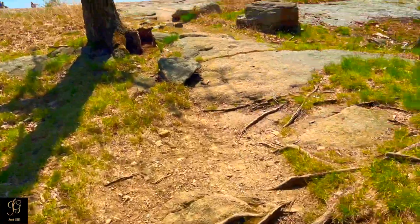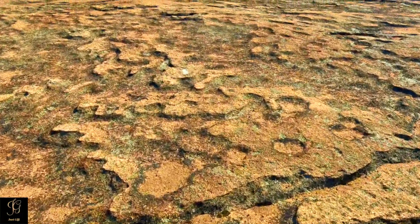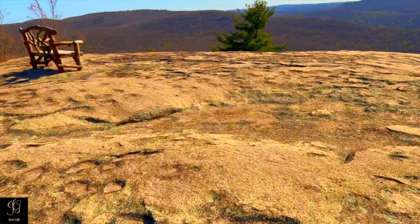Here we are at the Moon Rock. Hikers call it the Moon Rock because it looks like it was formed from the cooling of lava. It is not an official name for this spot.